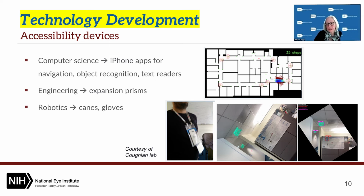There are other types of accessibility devices that are also being developed with NEI support. Engineering efforts have resulted in the development and refinement of expansion prisms for individuals with hemianopia. The prisms direct images from the blind spot to the functioning visual field, and they serve to expand the patient's field of view. And there's also some exciting work that's come through NEI's participation in the Trans-Agency National Robotics Initiative, through which we've been able to support the development of co-robotic canes and gloves that provide additional tactile and auditory guidance to the device user.